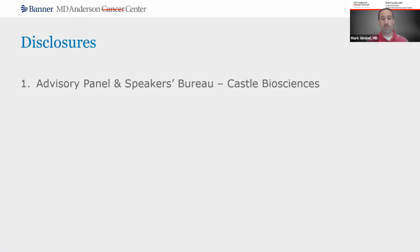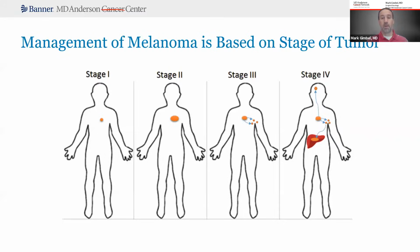I do have some disclosures. These are them. So the management of melanoma is based on the stage of the tumor. I'm going to give you a little rundown of what the staging is. A stage 1 tumor is a small, thin tumor, which you can see on the left side of the screen. A stage 2 tumor is a thicker tumor, but still just on the skin. A stage 3 tumor is any tumor that has spread to the lymph nodes, and the lymph nodes are the draining nodes of that part of the skin. And then stage 4 is anything that has spread beyond the lymph nodes to the brain, to the liver, or even to other parts of the body, the skin and the like.